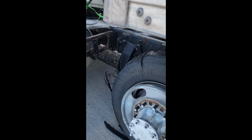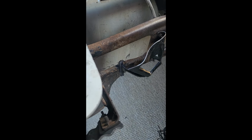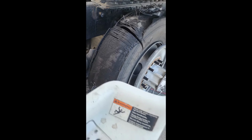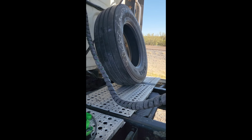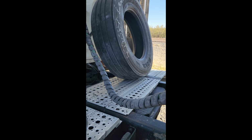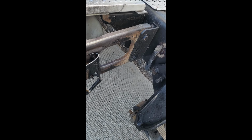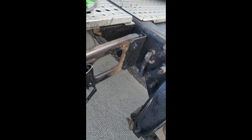Blew a tire. Messed up all this stuff up here. I got a spare tire, so it'll just cost me a couple of bucks and a little bit of wasted time, but I'll have to get that repaired, but that's not really a big deal. But it just sucks.